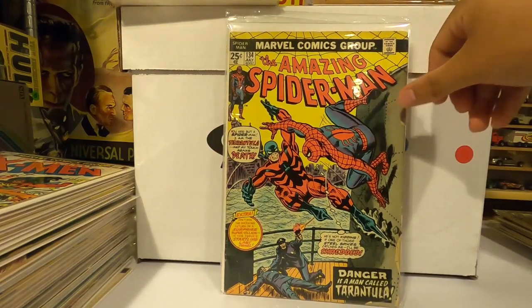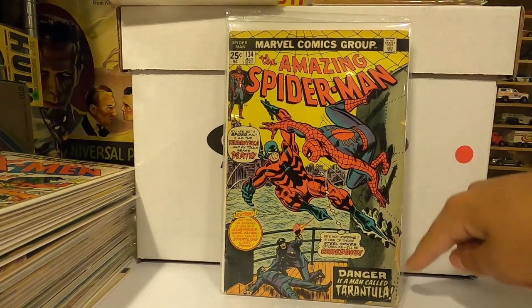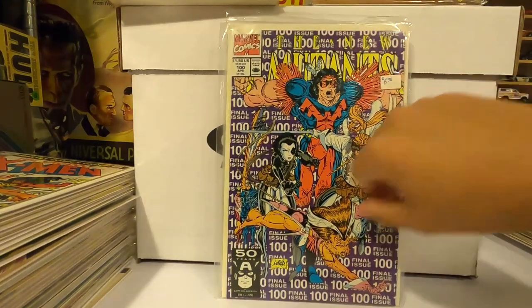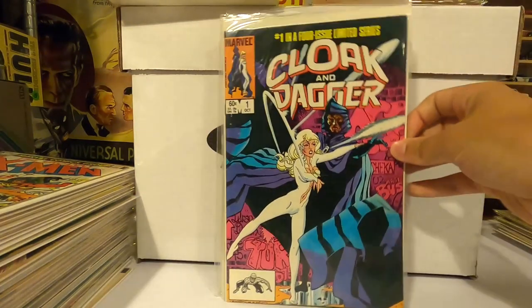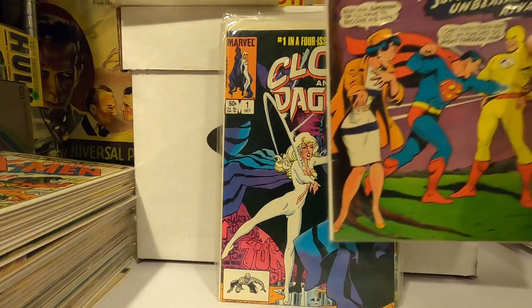Did manage to find another Amazing Spider-Man 134. That's the first appearance of Tarantula, and it's roughed up the whole side of the book. Maybe we can try to fold that back in, but some of it's just chipped away. It's in okay condition. It's one of the first books I found, New Mutants. Here's a really nice one. Invincible Iron Man 101, nice Frankenstein cover. Cloak and Dagger number 1. I believe that's the first Cloak and Dagger. That's their first comic book that they've had to themselves, not their first appearances, but their own solo comic.